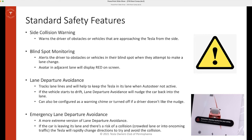So this is really a situation where you've fallen asleep at the wheel. The car's leaving its lane. There's risk of a collision or other vehicles around. The car's going to rapidly take over and put you back in your lane. Okay. Any questions about any of this?